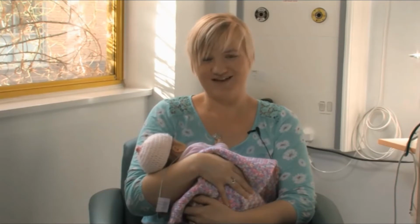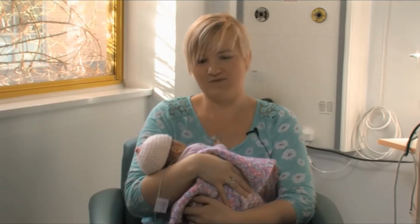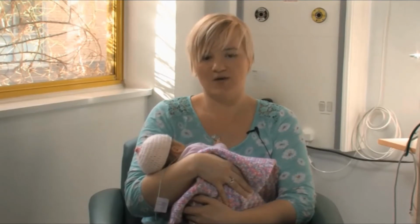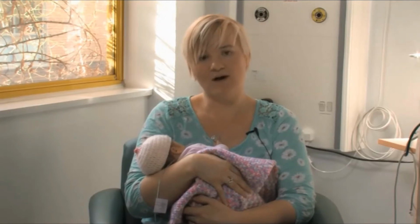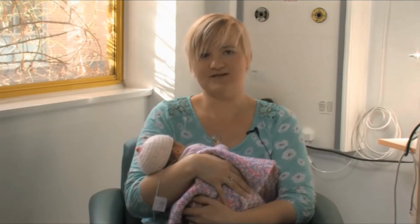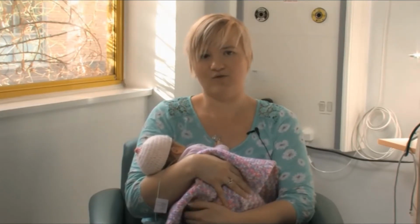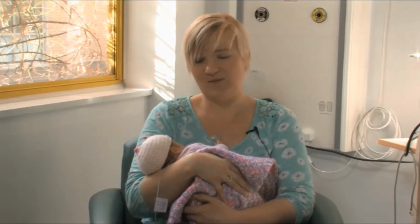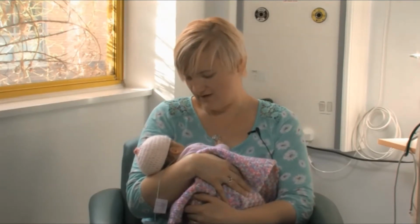Yeah, skin to skin, it benefits both of us. Obviously she picks up on your smells and senses, so her SATs would level out, and she'd be a lot calmer, and I felt it did the same for me. I would be worried and scared, and the minute I had her on me I didn't really think about anything else. We were just in the moment together having a lovely cuddle.